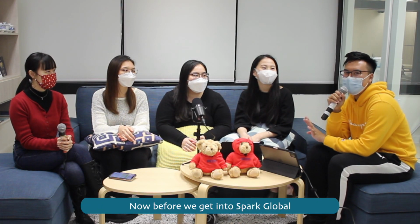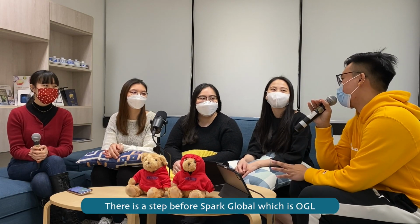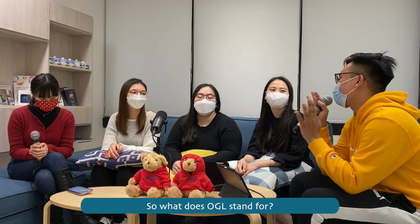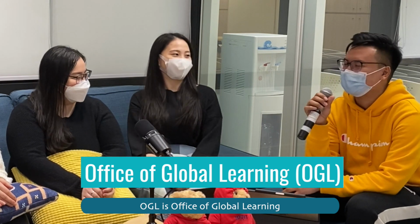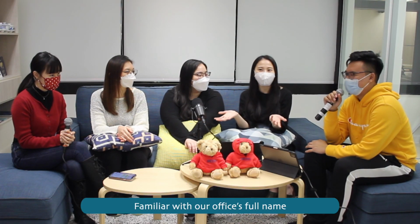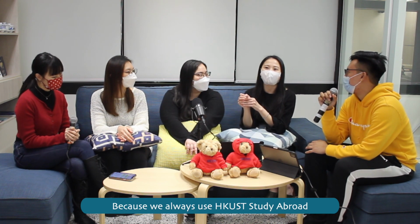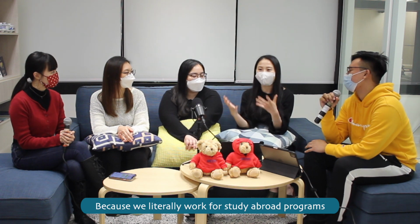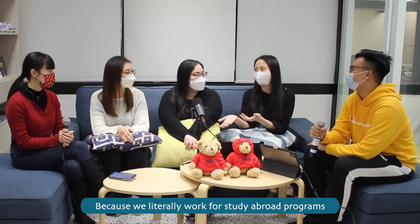Now, before we get into Sparkglobal, there is a step before Sparkglobal, which is OGL. Not everyone knows OGL, even I didn't know in the beginning. So what does OGL stand for? OGL is Office of Global Learning. A lot of students may not be familiar with our office's full name. It was because we always use HKUST Study Abroad as our brand name, because literally we work for study abroad programs.